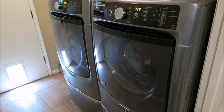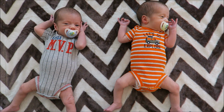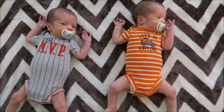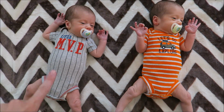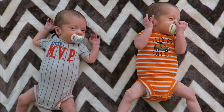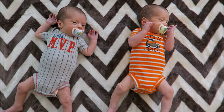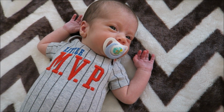Okay, so I am working on a few loads of laundry, and I just got done feeding and burping and changing again, these little ones. So that's Jackson right there, because he has the blue toes, as you can see, and that is Deacon. So they should be ready to take a nap here, and I'm going to move on to another project. Look how cute you are, Deacon.